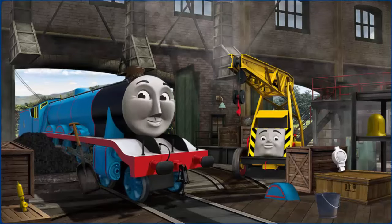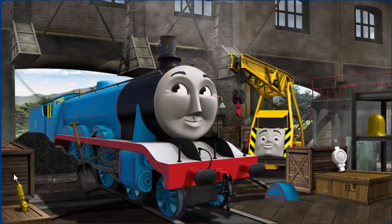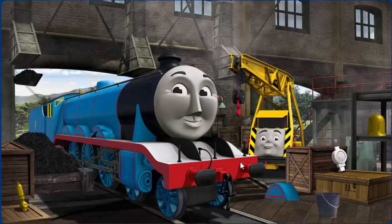Gordon needs more coal and his wheel is broken and his funnel is clogged. Great job, but there's still more to do. Gordon's funnel is clogged. You fixed it.